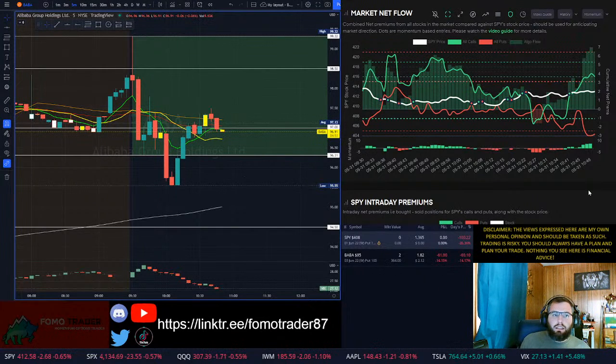All right, I'm back. Looks like I didn't miss anything at all. Algo on market net flow popping up on the calls, puts going down even farther. Algo is positive. And momentum is positive, but yet we're still range bound, not moving anywhere.